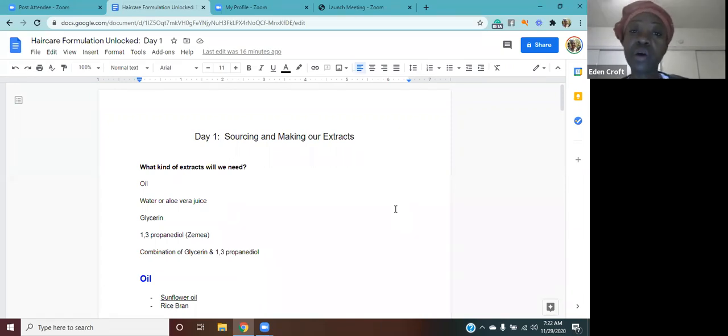And the 1,3, you have to put that in there because 1,2-propanediol is a completely different thing. The 1,3 just refers to the position of a certain group. I don't know if it's a methyl group or a hydrogen group or a carbon group, whatever, but it is positioned differently on the molecule, which makes it a completely different compound, right, or product. So 1,3-propanediol.